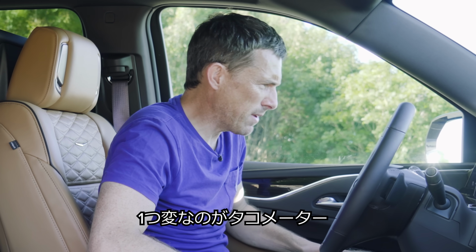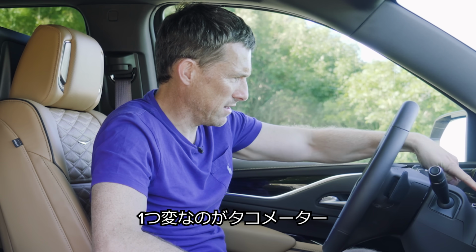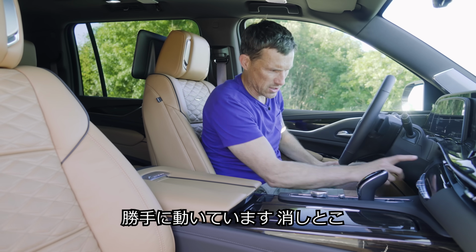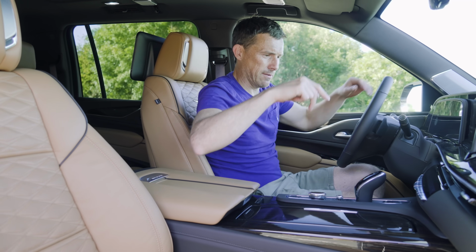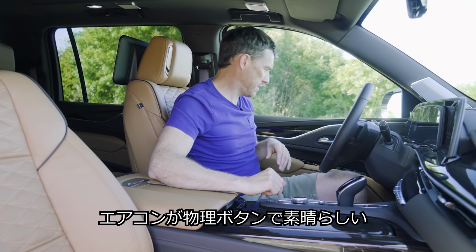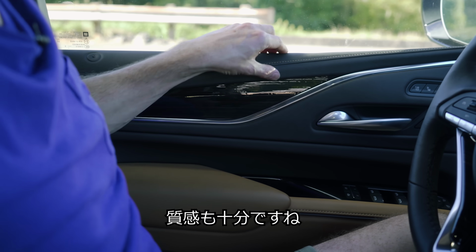But one thing that I find a bit weird is the rev count. It's like this straight line bar. I don't like that. Don't like that at all. I'm going to turn that off. There we go. I do like the fact that you have physical buttons for the climate control. That is nice, and the quality in here is pretty decent as well.